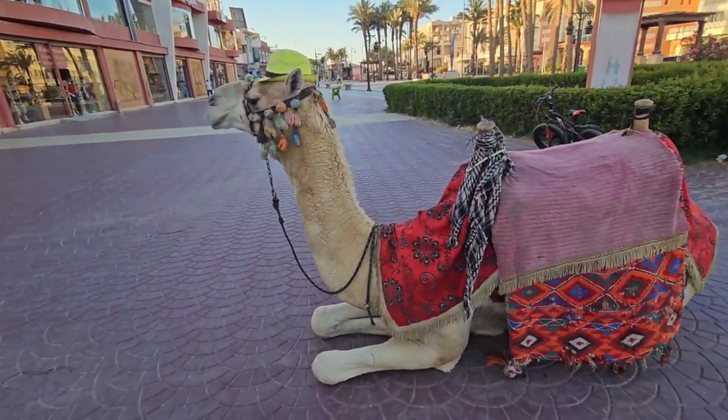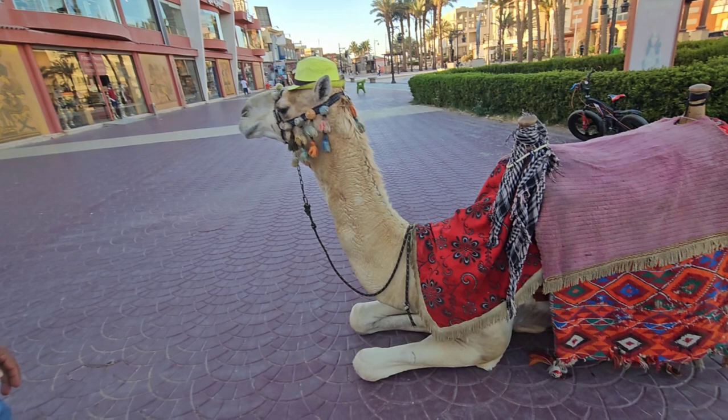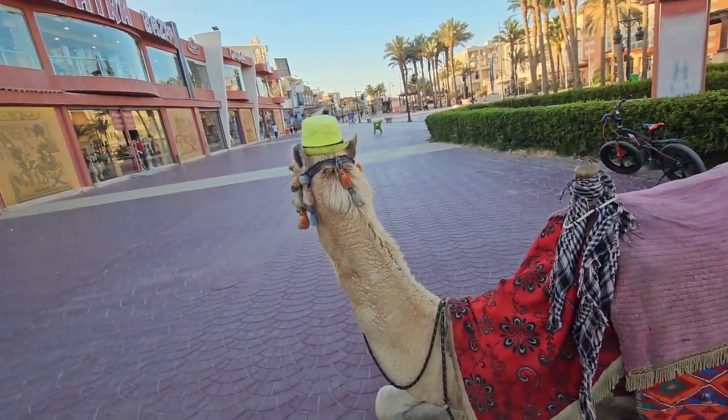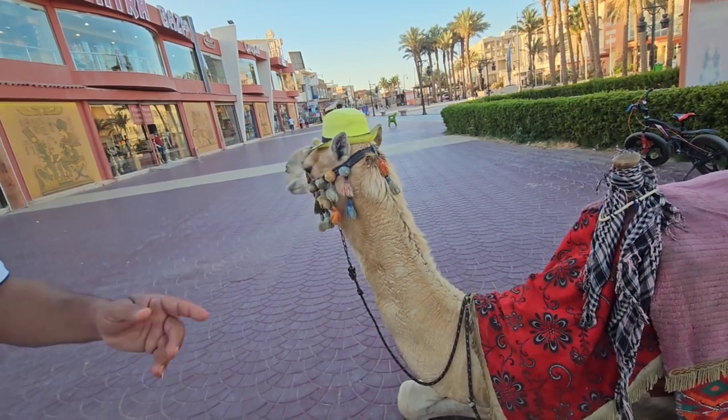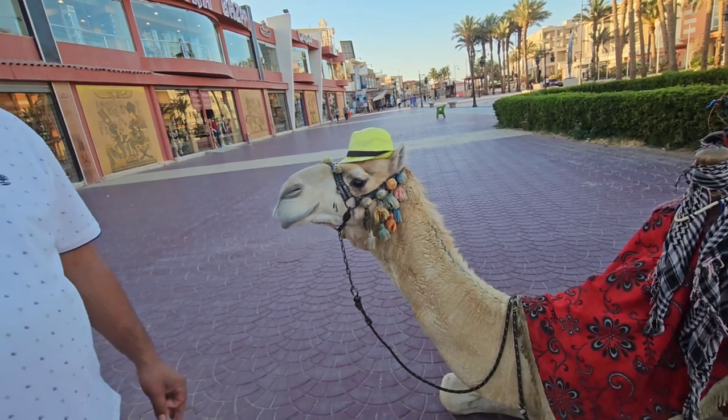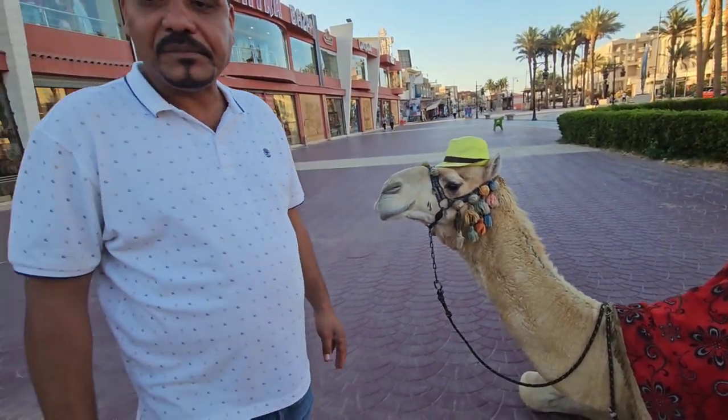Ask for a picture. Can she just take a picture next to it? How much are you going to charge for a picture? 5 euros. 5 euros. Ciao, forget it.